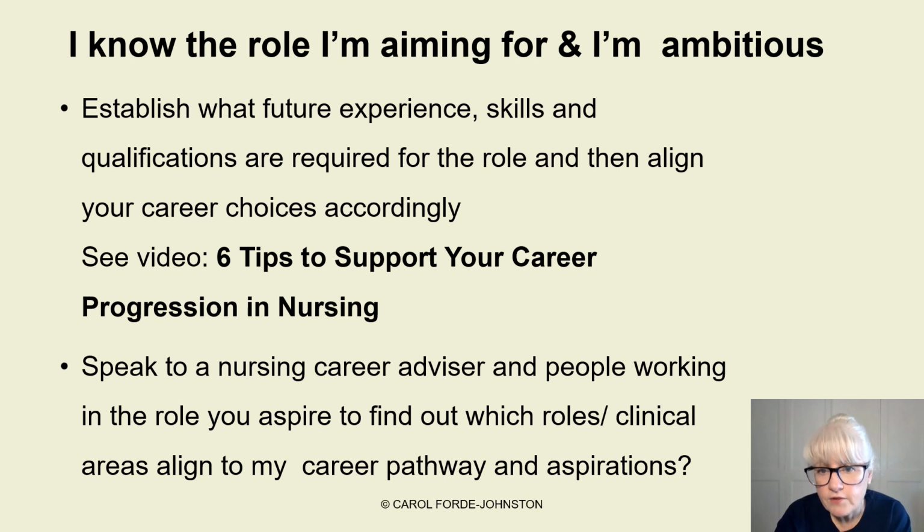Speak to nursing career advisors and people working in the role that you aspire to, and you'll find out that there may be certain areas that would give you better opportunities. If you're going to be, I don't know, a multiple sclerosis specialist nurse, you're probably best to look at a neurology role if you're wanting to aim for that role as quickly as possible. If you are ambitious, not everybody is, and that's absolutely fine, but if you are, you can start aligning your career quite early on.